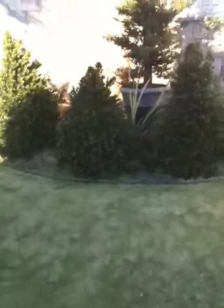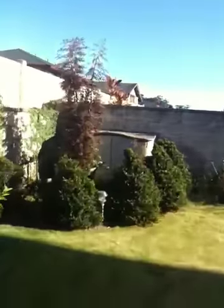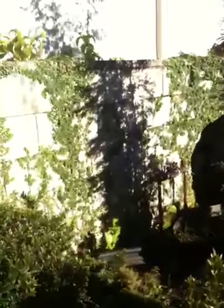This is my backyard. And my second video on YouTube. These are the plants. This is a wall. The sky, the trees, the grass, another garden. Can't see them, but there are bugs.